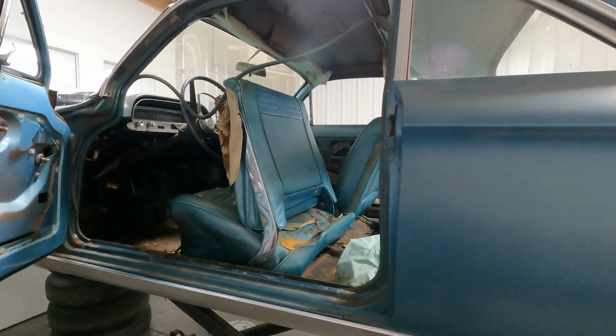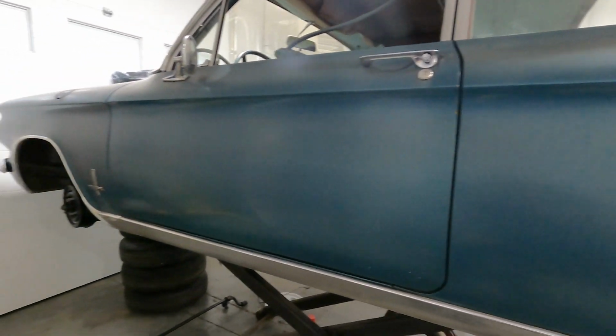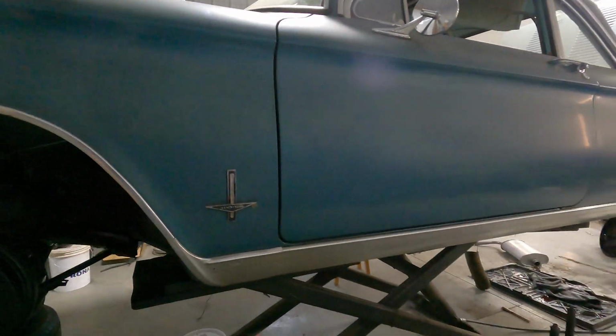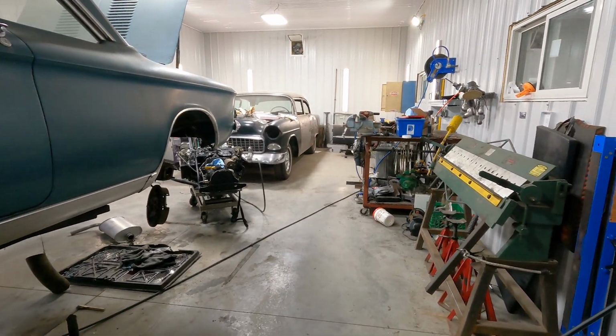Yeah, it's a pretty solid car. It just needs some stuff. Weather strip up there. Lots of work, lots of good fun. Keeps me sane.